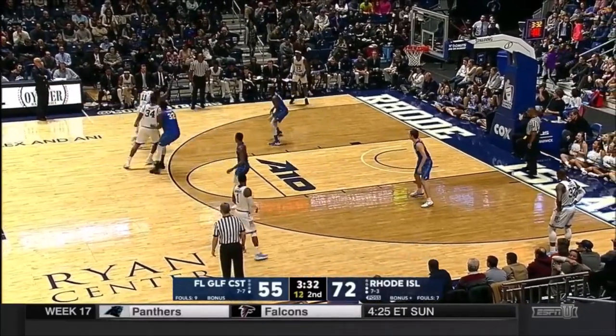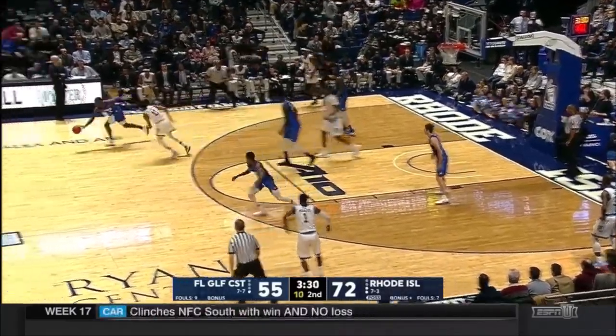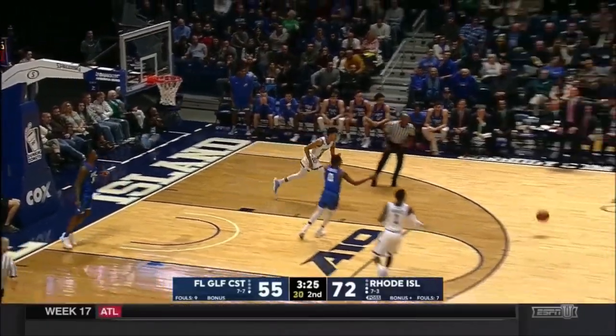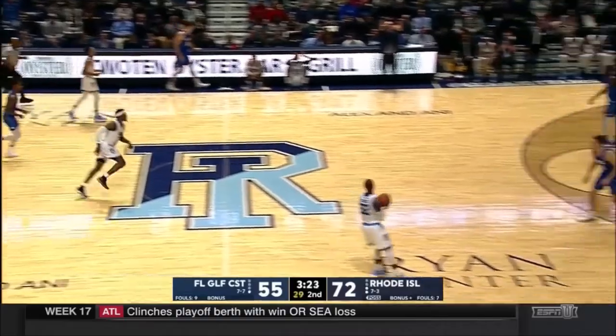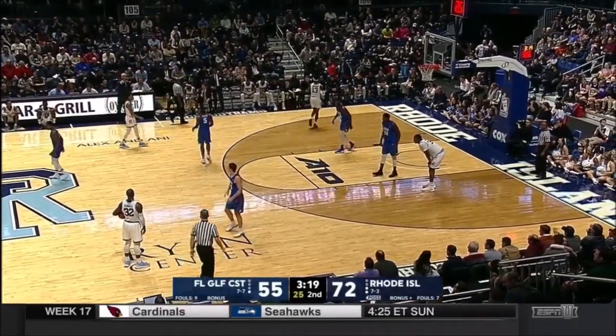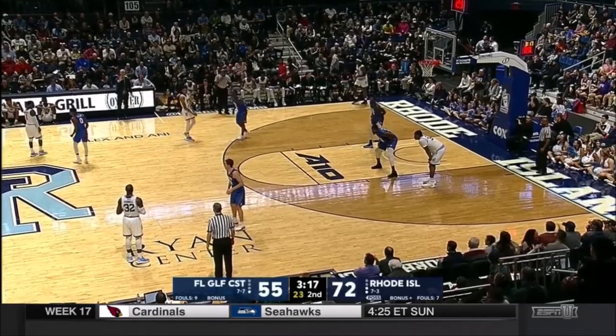Doughton is not a guy who's going to do too much. He stays within himself, but his pocket is picked. Johnson off to the races. Look out, he misses the dunk. And that is a microcosm of the night for the Eagles. That's unfortunately the highlight for the Eagles. That is how the evening has gone.